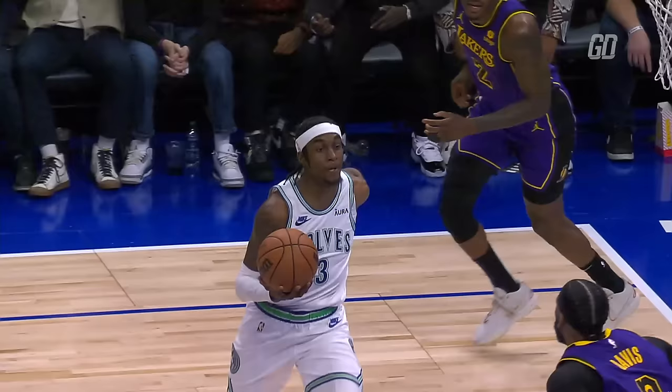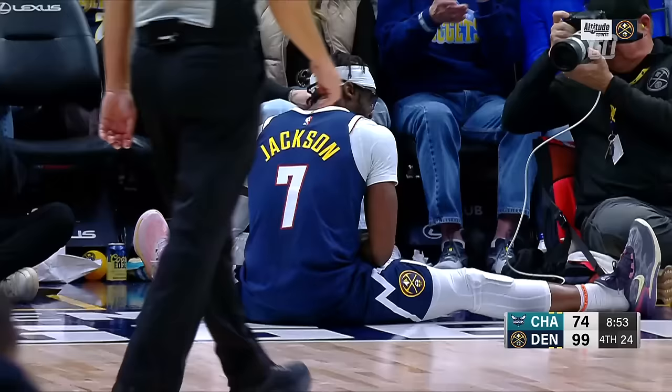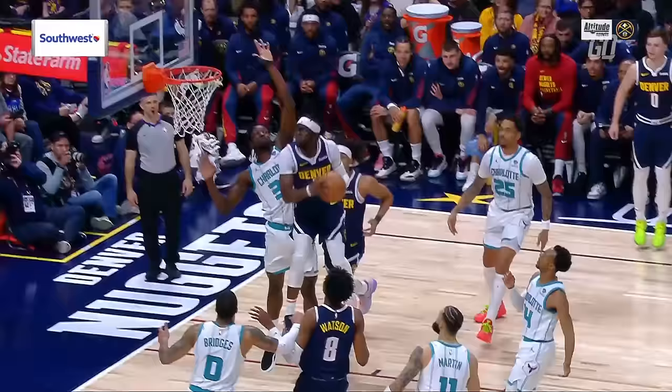I mean, this is a heavyweight fight. Reggie Jackson handling the point. Reggie in the lane. Backhand layup is a beauty. Wow. Unbelievable. Remember the questionable. I mean, ooh, look at that, man. That's like Dr. J hang time right there.